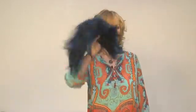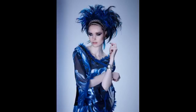It does look like roadkill for sure, but what's important when you work with a hair piece and you're adding to the model's own hair is that when it sits on the model's own hair, it should look as though it's part of the look. And if we go back to that shot again, you'll see there's lots of airiness there, and it gives you some wonderful drama.